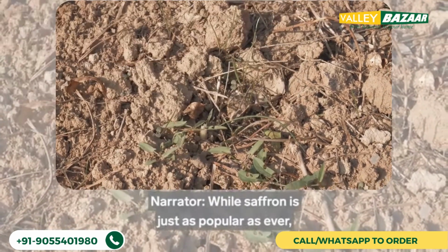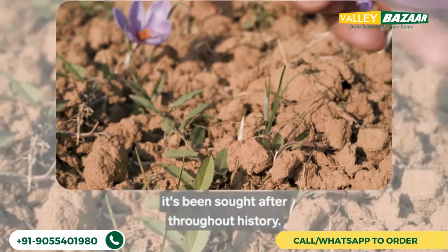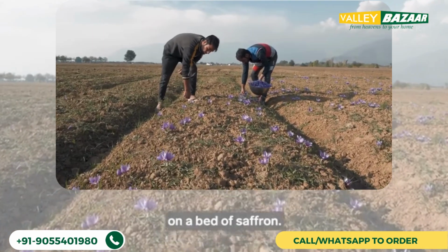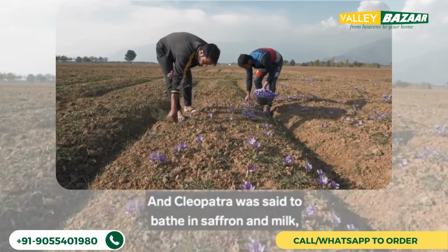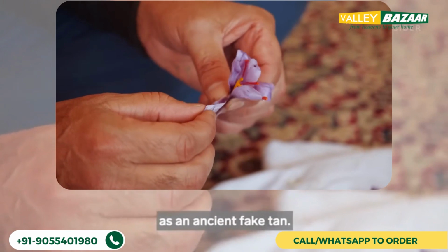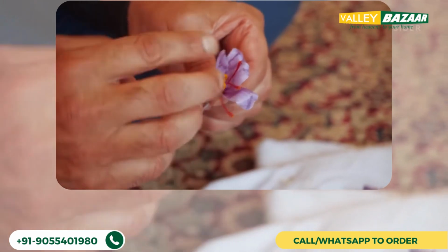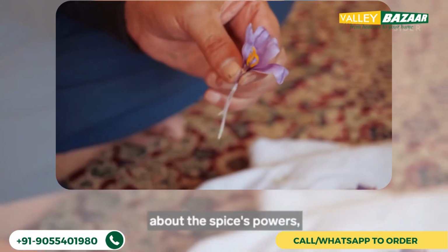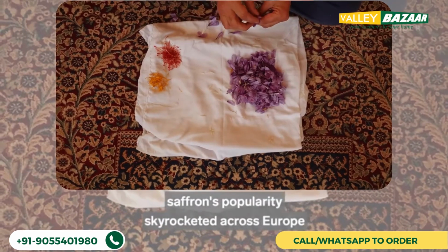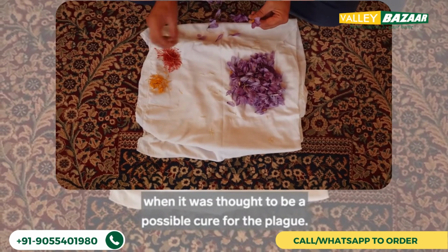While saffron is just as popular as ever, it's been sought after throughout history. In Greek mythology, Zeus sometimes slept on a bed of saffron, and Cleopatra was said to bathe in saffron and milk, using the dyeing properties of the spice as an ancient fake tan. Every culture seems to have its own myth about the spice's powers, and in the 14th century, saffron's popularity skyrocketed across Europe when it was thought to be a possible cure for the plague.